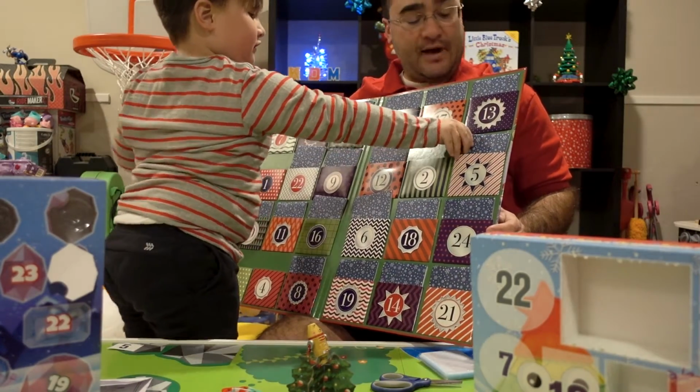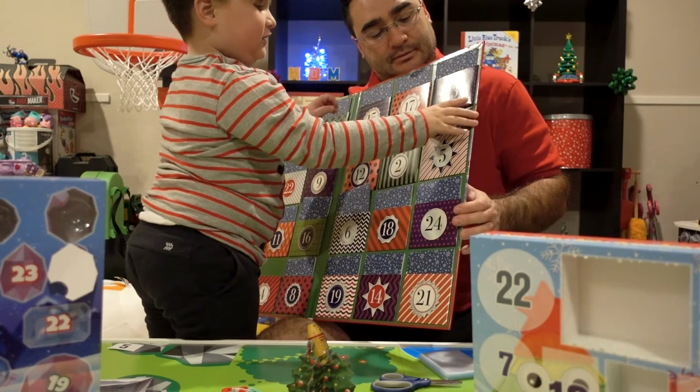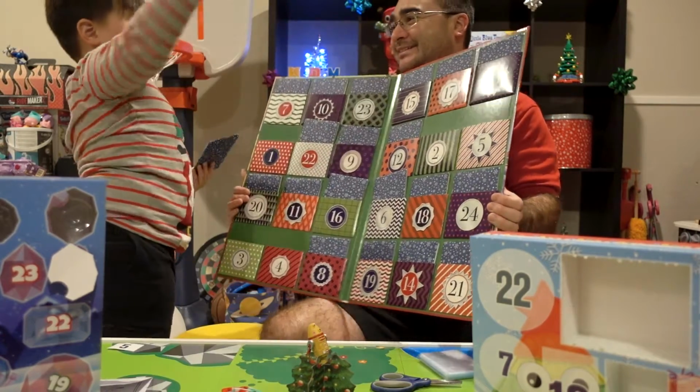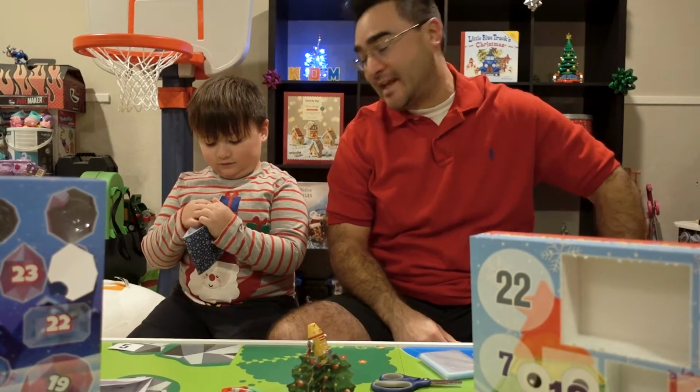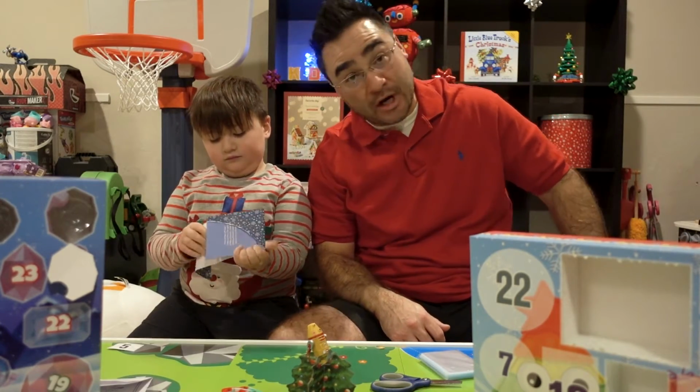There it is, number 5. I was trying to get my eye on 5 when I saw all these other numbers. I was like, oh, where is 5? Number 5 for the Disney Advent Calendar is a book.